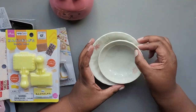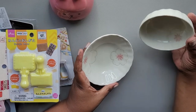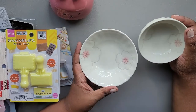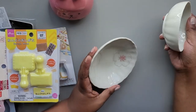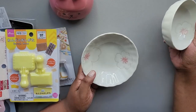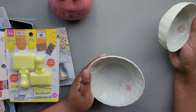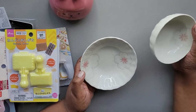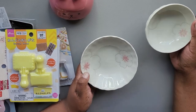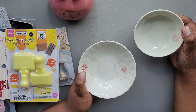Next, I picked up these little dishes. They were $1.99 each. I like cherry blossoms. I was looking at them and then I was like, I'm not going to get them today. And then I was like, you know what? I don't know if I'm going to see them again, if I ever go to Daiso again, because it was a bit of a trip to get there. It was an expensive Uber ride. So I don't see myself going to Daiso every month. It might be a couple of months here and there. So I didn't want to take a chance that I wouldn't find these again.